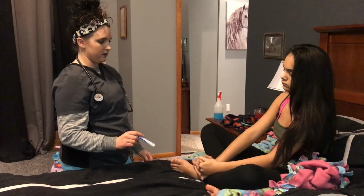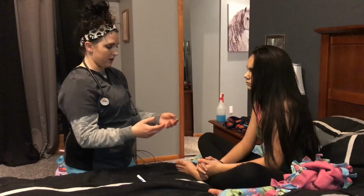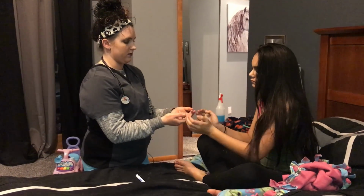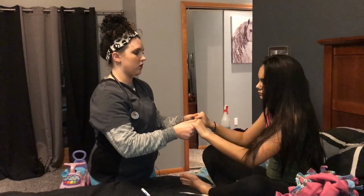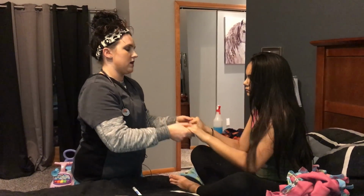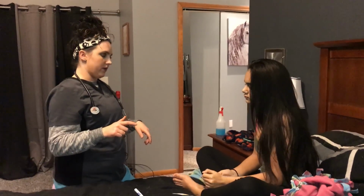And then I'm gonna have you squeeze my fingers. Okay, strength is equal bilaterally. Then I'm gonna push towards you and try and stop me. Okay, then I'm gonna pull and try and stop me. And so our strength is equal bilaterally.